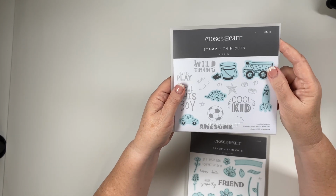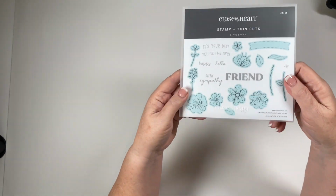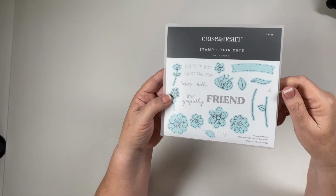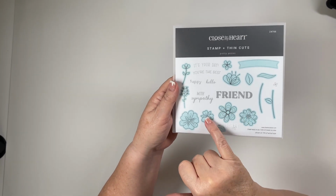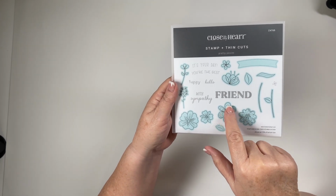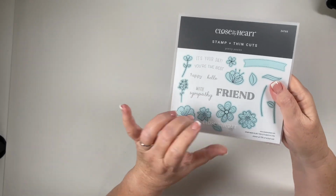This is an older set, and it's called Let's Play. This one is fairly new. It's in the current catalog, and I'm hoping it'll hang around for a while, called Pretty Posies. And I like that it does all this stamping when you run it through your die cut. All these little stitching marks, it does make. So together we'll experiment with that.